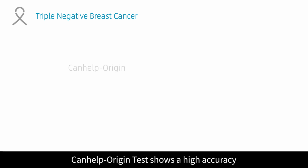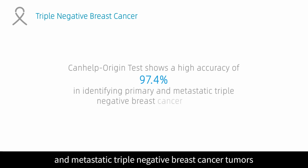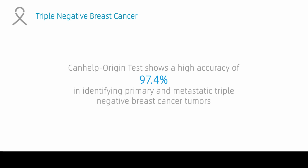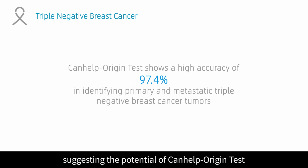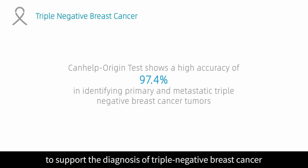treatment. Canhelp Origin test shows a high accuracy of 97.4% in identifying primary and metastatic triple-negative breast cancer tumors, suggesting the potential of Canhelp Origin test as a complementary tool to support the diagnosis of triple-negative breast cancer.